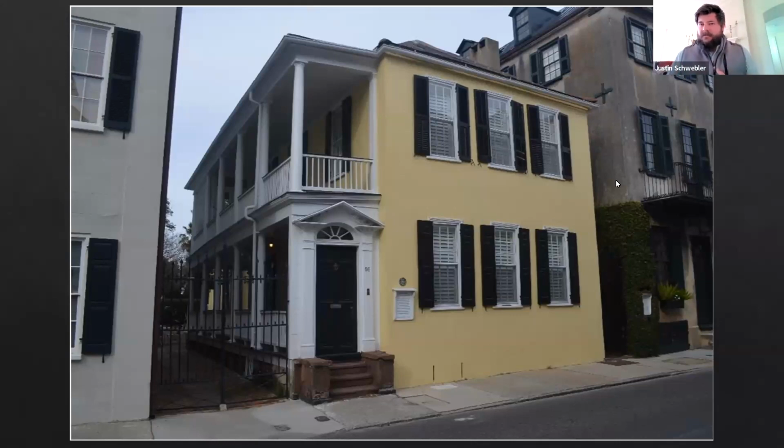It gets battered by hurricanes, but it's on relatively high ground, so not a lot of significant flooding in this part of the city. And it wasn't overly damaged by the horrible earthquake of 1886 that did so much damage in the city of Charleston. And a lot of these buildings luckily escaped those kinds of major catastrophes.